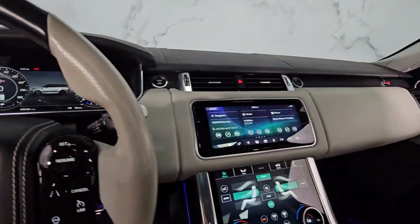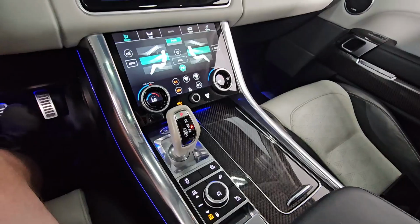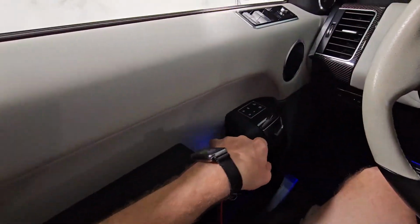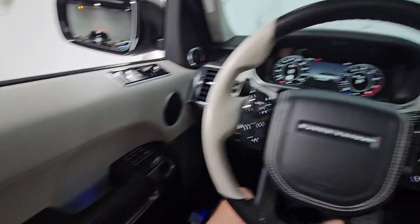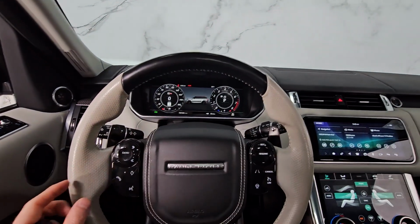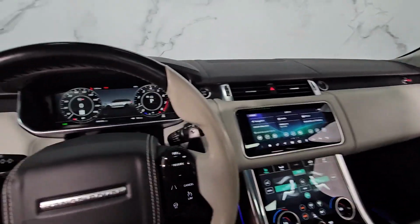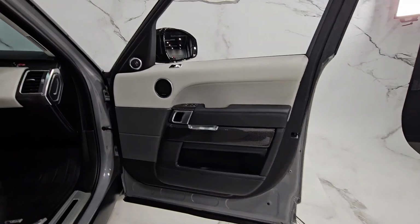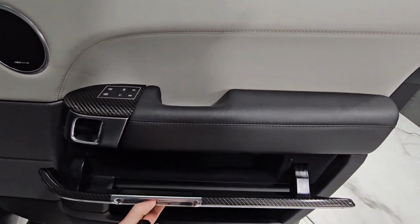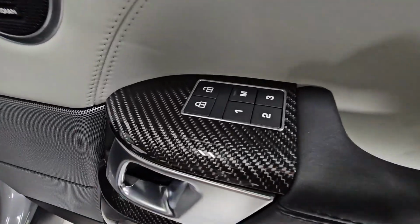Absolutely gorgeous in here. You have the ambient lighting. That looks really nice. It's under here. It's in the footwells, door handle area. So at night it looks incredible. All the flickering here, that's just in camera. That's not in person. Very nice. Here on this door panel, looks amazing. You got all the carbon. I love this door pocket. Check out the carbon here.